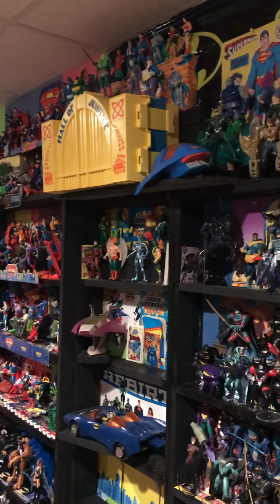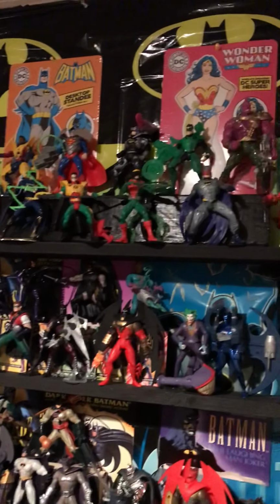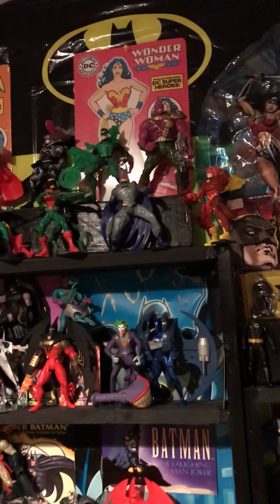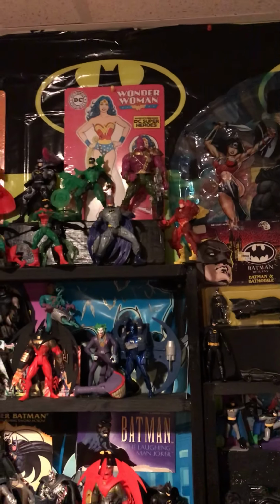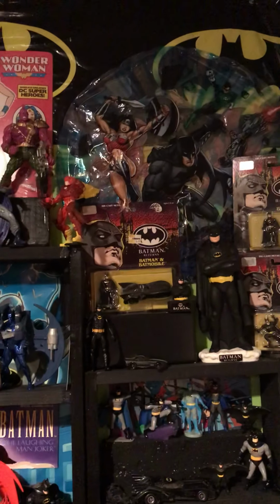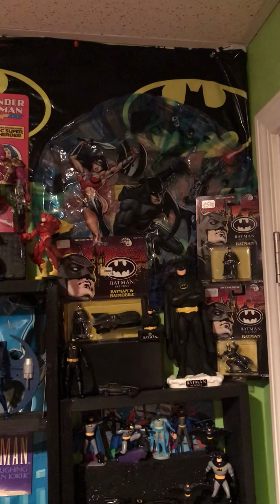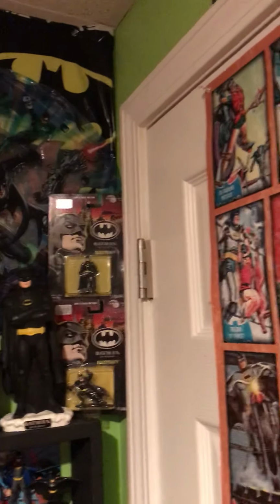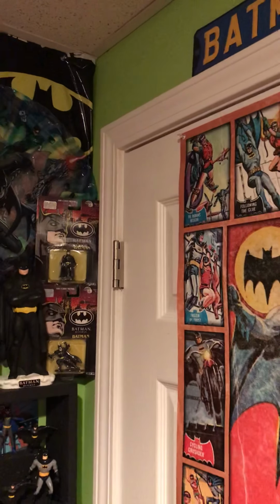So where we left off, if you tuned in last time, is we were walking down Star Wars Street at the end of part 2, and we ended at Comic Book Corner, and we made a right on Comic Book Corner, and now we end up in what I like to call the Hall of Heroes room. And this Hall of Heroes is dedicated to all things, of course, Batman.